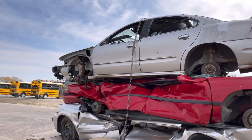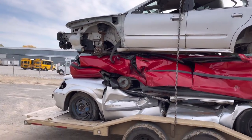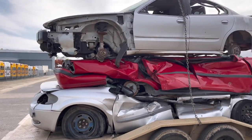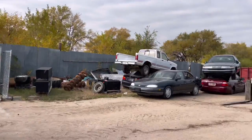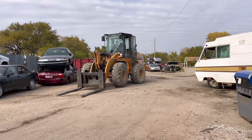Here's the next load. I didn't even bother crushing that one. It was just sitting right here, so I just threw it up there so I can get it out of here. I'm trying to hustle and get as much done as possible. Making a little bit of progress, slowly but surely.